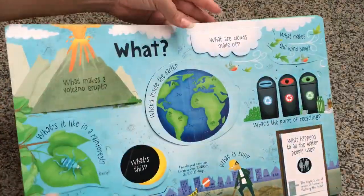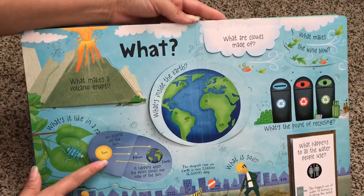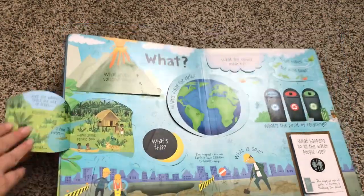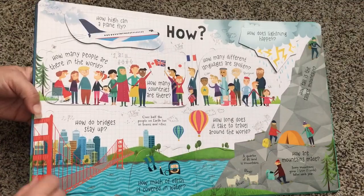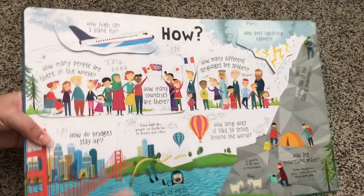Where does oil come from? What makes a volcano erupt? What's this? This was super relevant when we had that eclipse a couple months ago. What's it like in a rainforest? So it's really cool because it teaches kids all about different parts of the world, and it kind of challenges them to imagine what it would be like in different parts of the world.